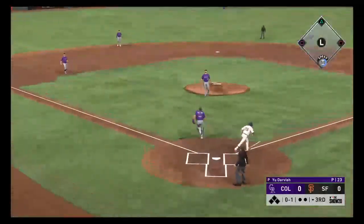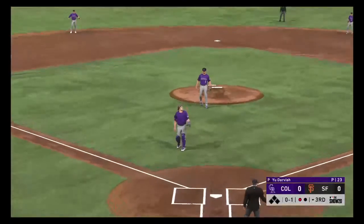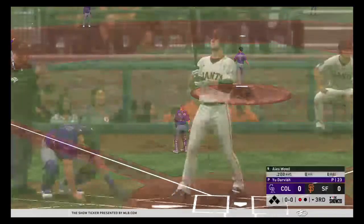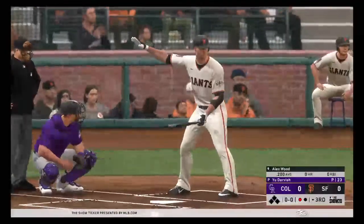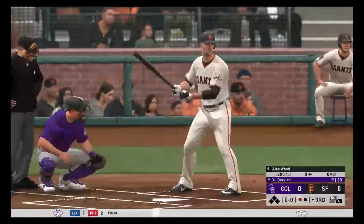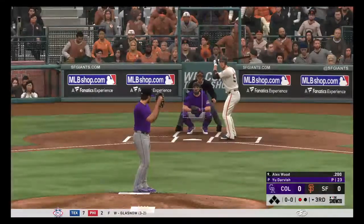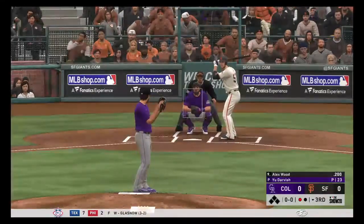Now a swing, and he pops him up. This is right out in front of the mound. And he'll stay with it here as he puts the squeeze on it for out number 1. So 1 gone here in the San Francisco 3rd. And that left-handed pitcher who bats right, Alex Wood, will hit next.